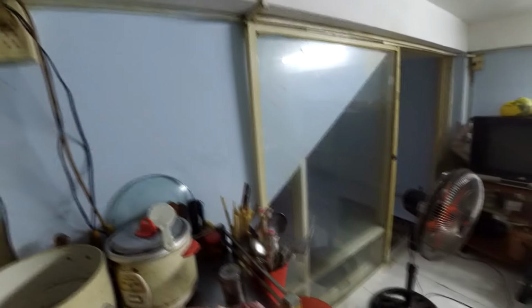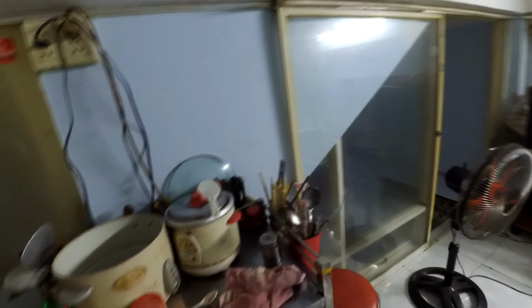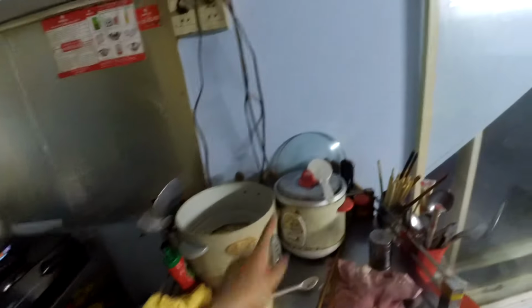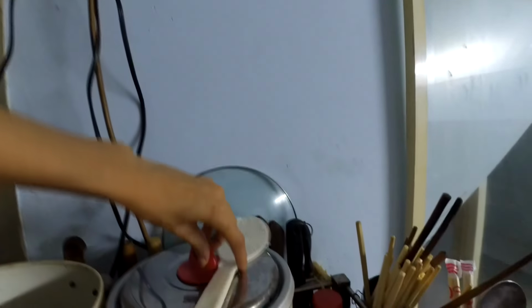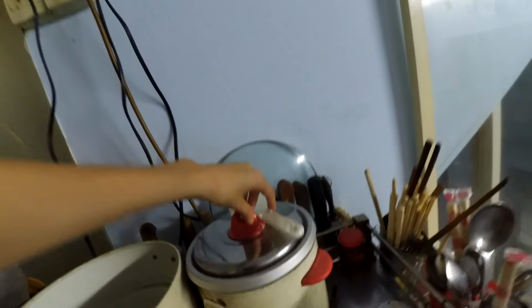Also, one thing that I don't have in France is the very, very big chopsticks like that. It's for when you are cooking and you want to grab something. Yeah, this kind. And of course the rice cooker. They have one here, always on, you see here, warm. You will never see a rice cooker in Vietnam without some rice inside.